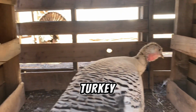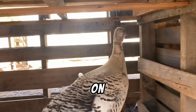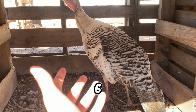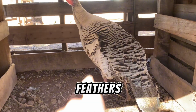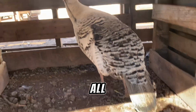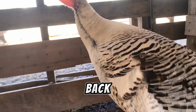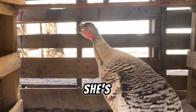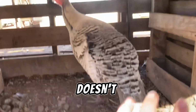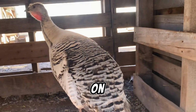So this is mama turkey. You can see the boys over there. But mama turkey is coming up on 2 years old. And this is our female. Now, normally, if yours is about 6 to 8 months, they have darker feathers. But wait for them to molt, because turkeys, especially her, she went through a crazy molt and lost all of her feathers, including her tail feathers. But believe me, they all grow back, and they probably grow back prettier. I mean, she's beautiful. She's an amazing turkey. She makes funny sounds, and she's just like the boys, except she doesn't puff up and strut around like them. But yeah, that's kind of it on the turkeys.